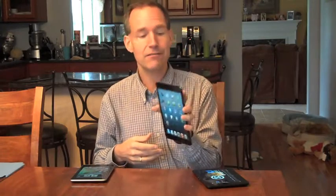Now, in terms of bricks, weight also factors in here. This is definitely the heaviest, then the Nexus, and the iPad mini is just really, really light. It feels like nothing in your hand. Even with the smart cover on, which adds some weight, it's lighter than those other two.